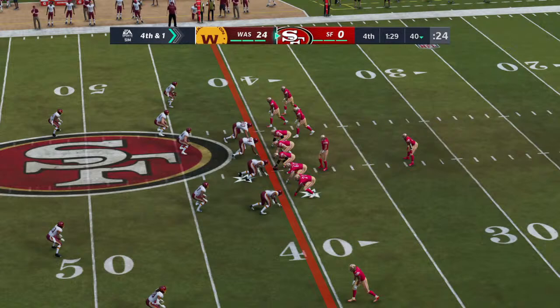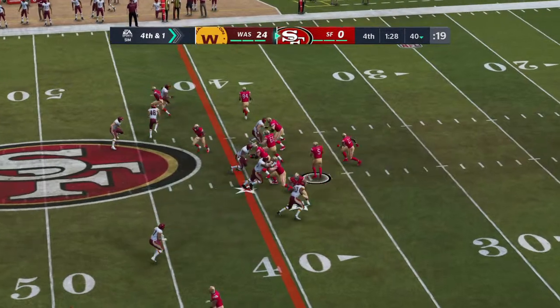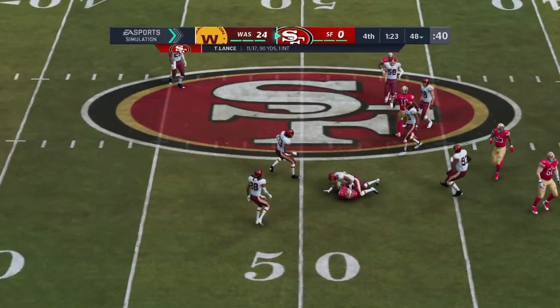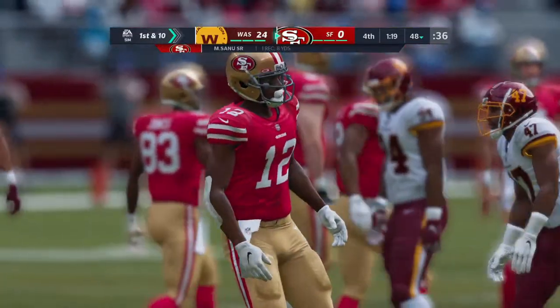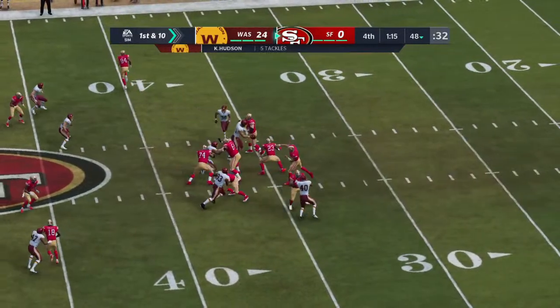And they're indeed going to go for it here on 4th down. So trailing here in the last quarter, let's see how this plays out. As expected, they're going for it to keep the drive alive. He's got Sanu. And he's got a first down as he's up to the 48. But no reason not to try it there, and they do indeed convert on 4th.